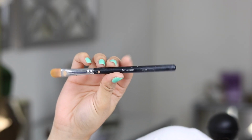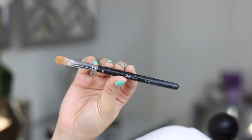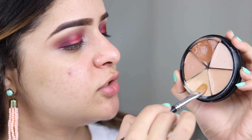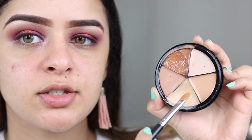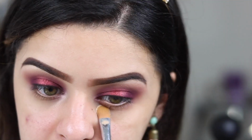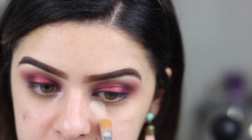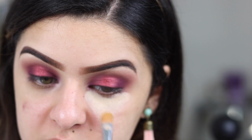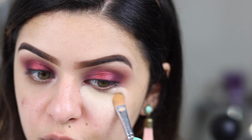I'm taking my Morphe M224 and I'm going to be applying this for my concealer. So for the Judith August Cosmetics, again, I'm taking this shade right here. I mainly stick to this shade because I feel like it goes well with my skin tone. I'm going to be applying this right under my eyes. So you can see it's very thick. It kind of feels a little sticky until you blend it out.